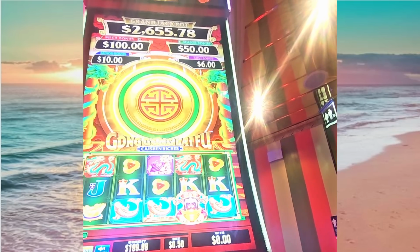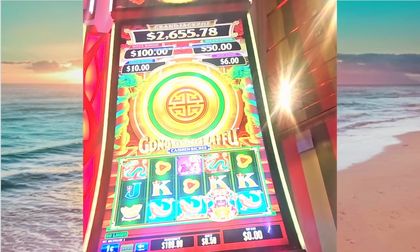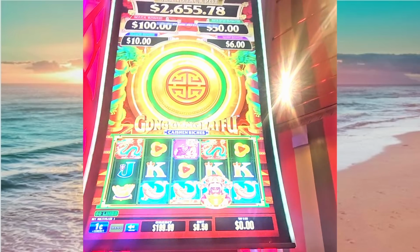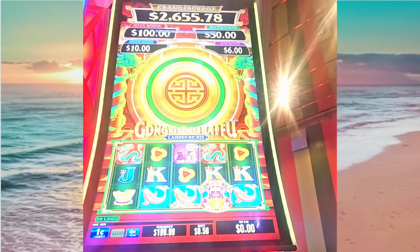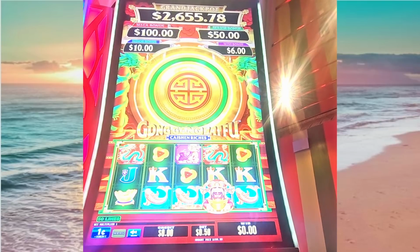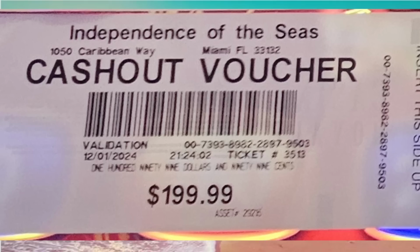Oh well, my machine went cold. Over 100 spins, I only got 12 points. I cashed out at $199.99. After that, for whatever reason, I wasn't feeling the casino anymore, so I took my vouchers and headed back to my cabin.